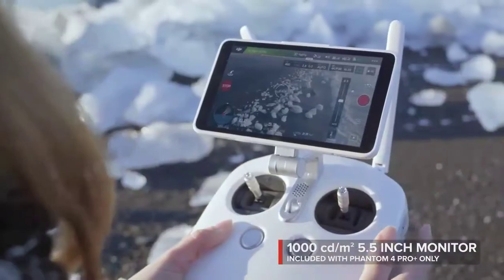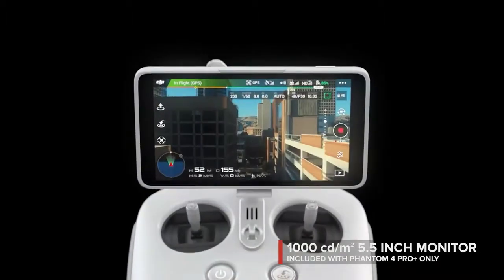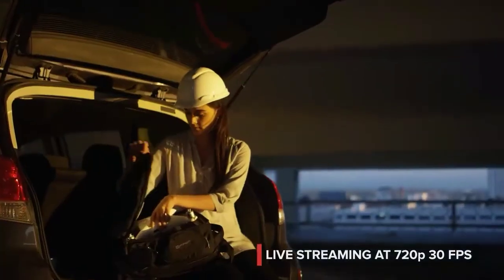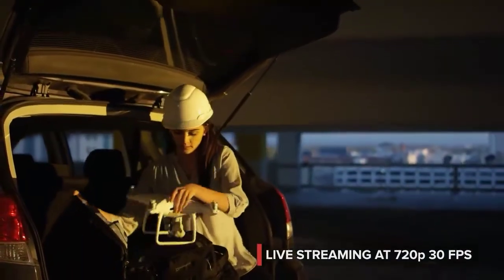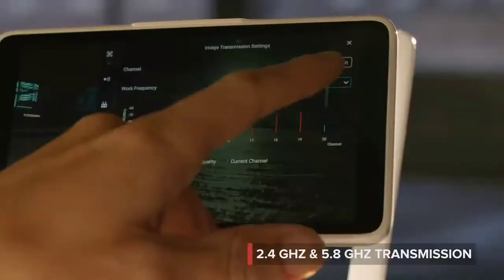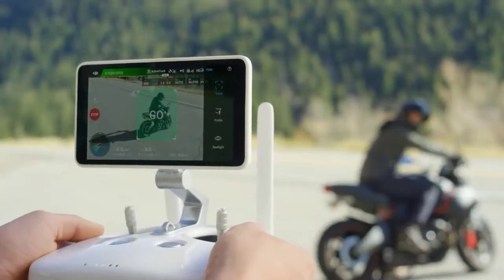Take photos clearly, even in direct sunlight, with the new ultra-bright 5.5-inch monitor that's more than twice as bright as most tablets. Inside is DJI LightBridge technology. It automatically detects interference and switches from 2.4 to 5.8 gigahertz transmission, with 3 new intelligent flight modes.